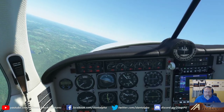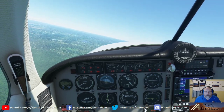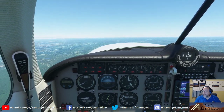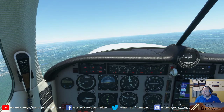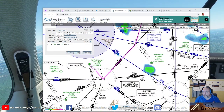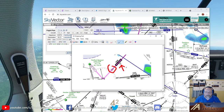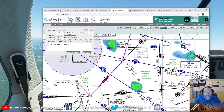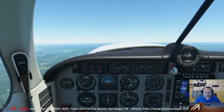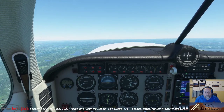So we overshot it a little bit, but we're back on it here. There we go. And again, let's remind ourselves, we're only following that out, the 053 radial, 17 miles out. And then we're at that point, Devani, and then we're going to join the next leg from there.